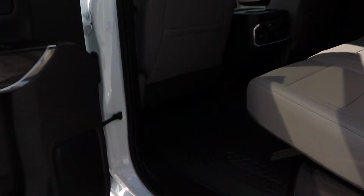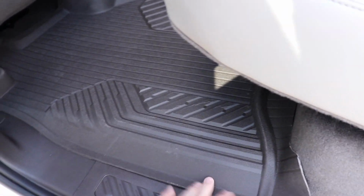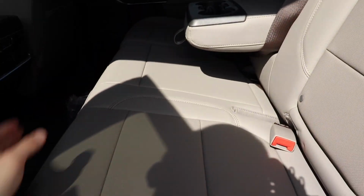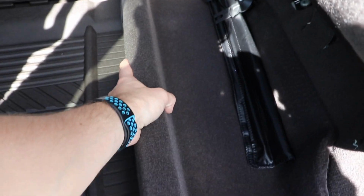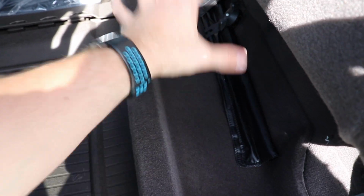So before I get in, this vehicle also does have the Chevy branded floor liners, which covers the entire floor in the back as well as the driver's and passenger's side. It is angled right here, so if you do have a spill or water, it will just fall down into the door sill and then eventually out the truck. These seats do fold up very easily, giving you access to some under-seat storage with a lip. So if you want to put things in here and keep them out of sight, out of mind, you can easily do that. Again, the seats are very easy to fold up and down.